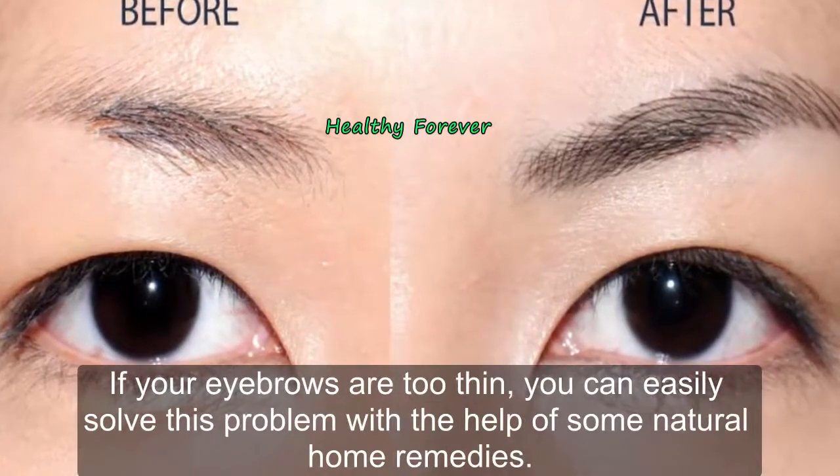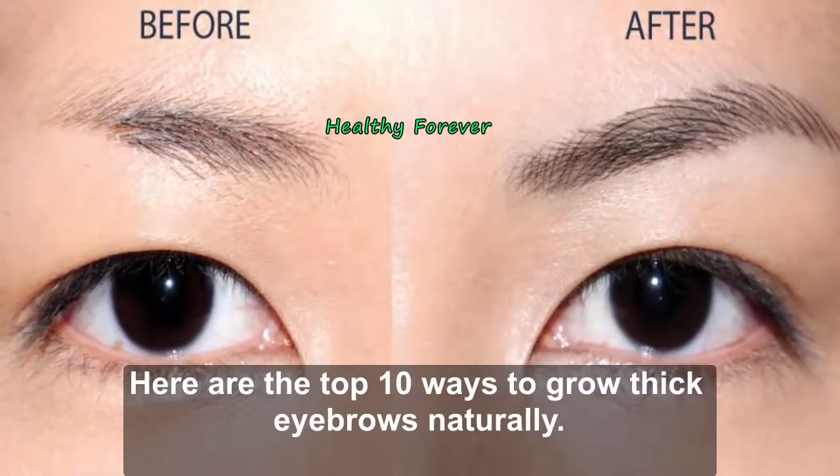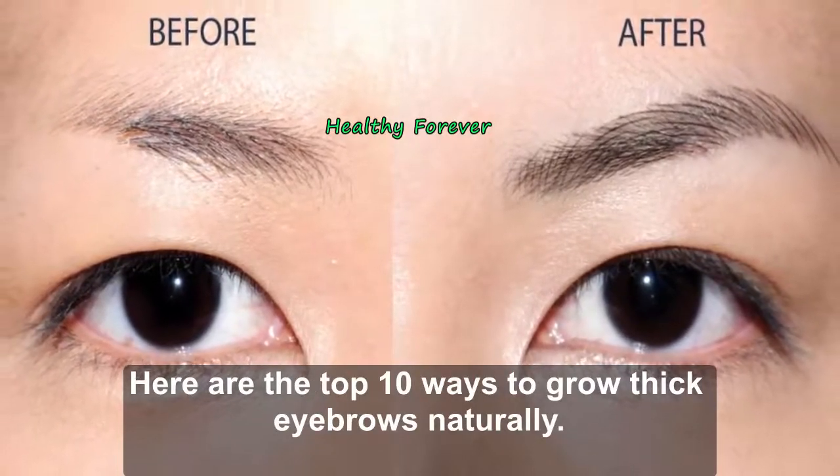If your eyebrows are too thin, you can easily solve this problem with the help of some natural home remedies. Here are the top 10 ways to grow thick eyebrows naturally.